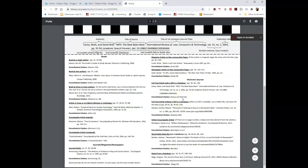And then on the inside, it shows you examples of the most common types of things you might cite, including articles from databases with a DOI and without a DOI. And across the top, we have an example of a journal article from a database with the DOI, with the different elements of the citation identified so that you can see how it all pieces together.